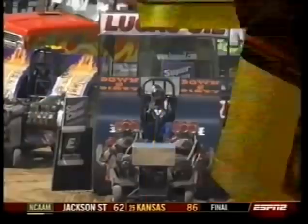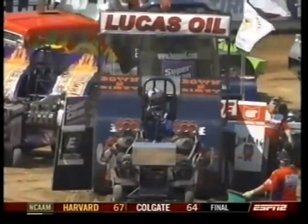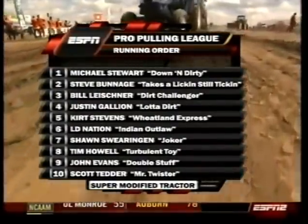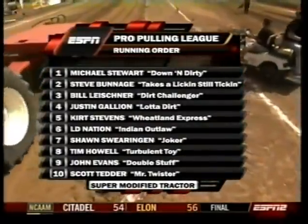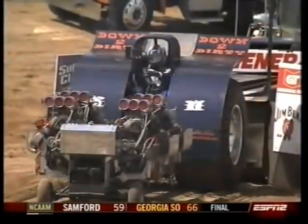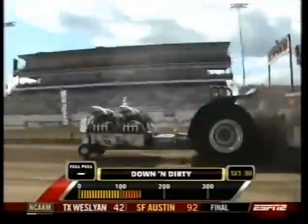All right, Crash, get off of that track because we're about to send the first one down. Michael Stewart with the Down and Dirty tractor out of Paris, Tennessee. This one with four automotive style engines on it, as we take a look at our order here with the super modified tractors courtesy of Lucas Oil. Keep your eye on LV Nation and the Indian Outlaw with his three T64s, and also that exotic configuration of Don Nelson and the Texas Bullwhip. We'll look forward to that a little bit later on in the show, but right now it's all about this man, the Down and Dirty tractor. Let's see what Michael Stewart can do with those four Hemis he's got out front.